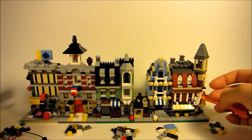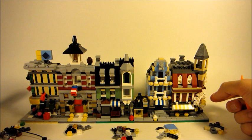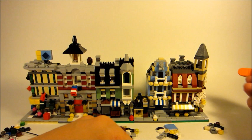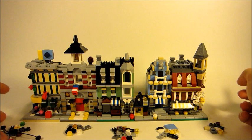We get a whole bunch of skeleton legs. Not really sure what you could do with that unless you found something really creative and awesome, and if I found you on MOC pages doing that, I'd give you a shout out or something. Not sure what you would do with this hotel printing, but still, they were definitely fun to build, nice.